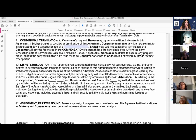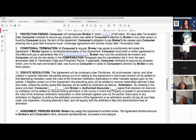Okay. All right, so let's go on to conditional termination. Obviously, you can put a cancellation fee there. Dispute resolution: this agreement will be construed under Florida law. All controversies, claims, and other matters or questions between the parties arising out of or relating to this agreement or the breach thereof will be settled by first attempting mediation. So we all know we attempt to go through the process of just getting it mediated and coming to a mutual agreement. If it does not get handled through mediation, then we have to go into arbitration, and then we have to decide whether it's worth it or not.